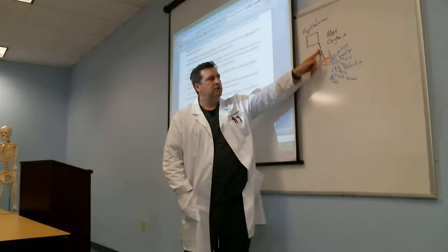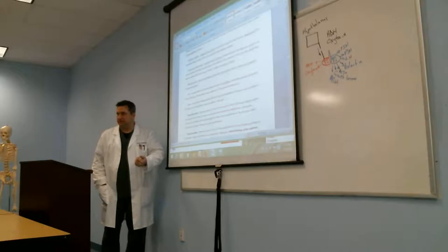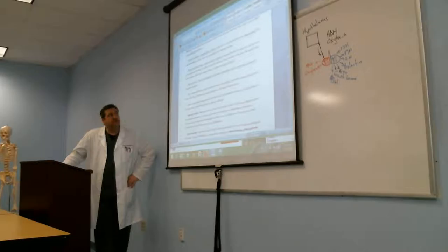That's different from diabetes insipidus. Notice right here, diabetes insipidus. This has nothing to do with blood sugar. Diabetes insipidus has nothing to do with blood sugar. This is not diabetes mellitus. Diabetes insipidus: not enough antidiuretic hormone. So these patients are going to pee a lot.